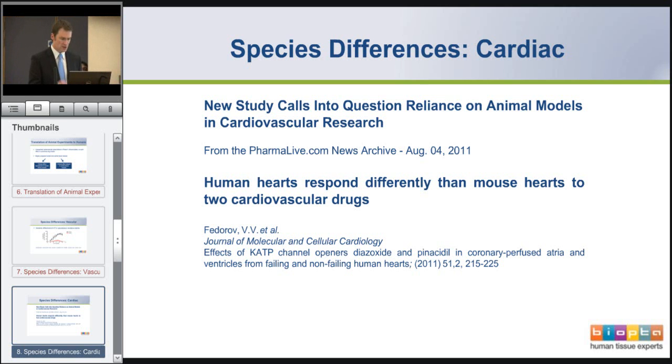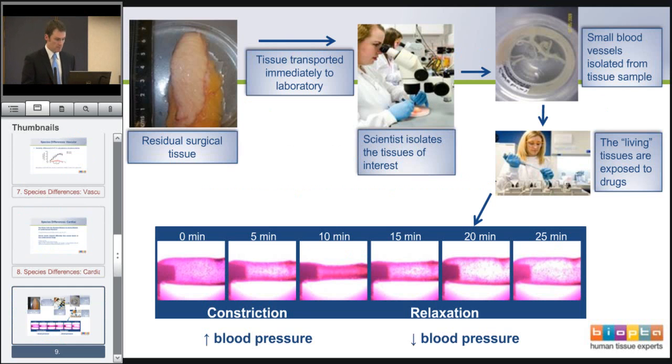This is just to show that there are cases where the prediction is insufficient if you rely solely on animal experiments. And this is not just from Biopta data. Igor Efimov in St. Louis published last year in cardiac models, looking at two different cardiovascular drugs in mouse hearts and then comparing that in actual functional human heart tissue, and again pretty much showed the opposite effect. So clearly there are problems. The question is, how do we actually go about trying to solve these?